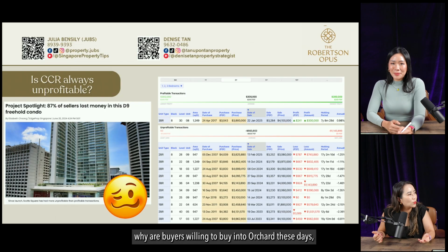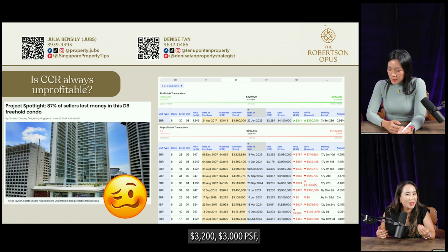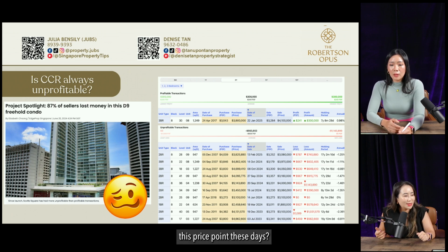So Jules, why are buyers willing to buy into Orchard these days at this kind of price point, $3,000 PSF, even for an older development? I'm just quite curious now. Why are buyers willing to accept this price point these days?